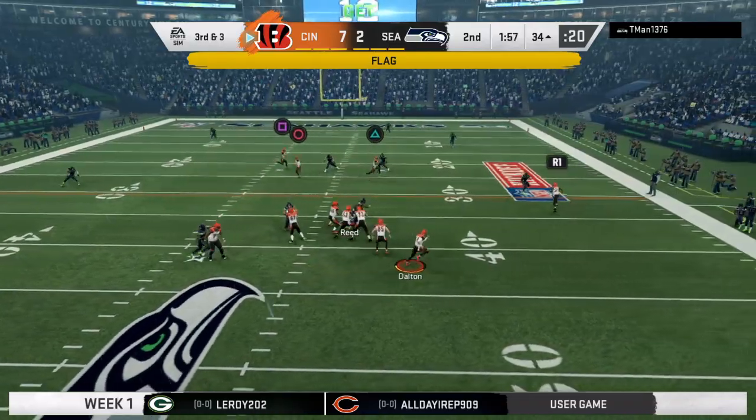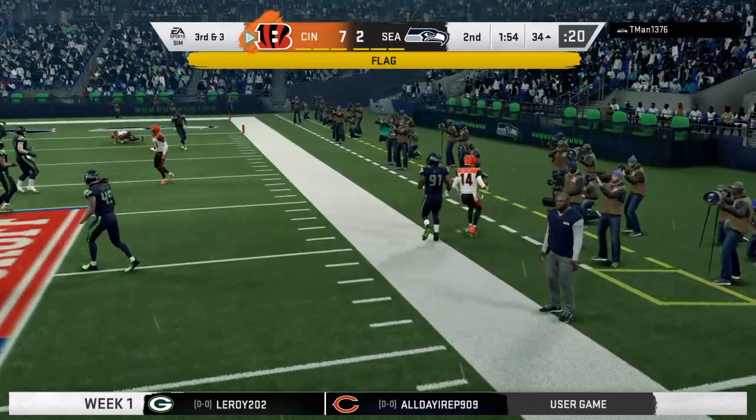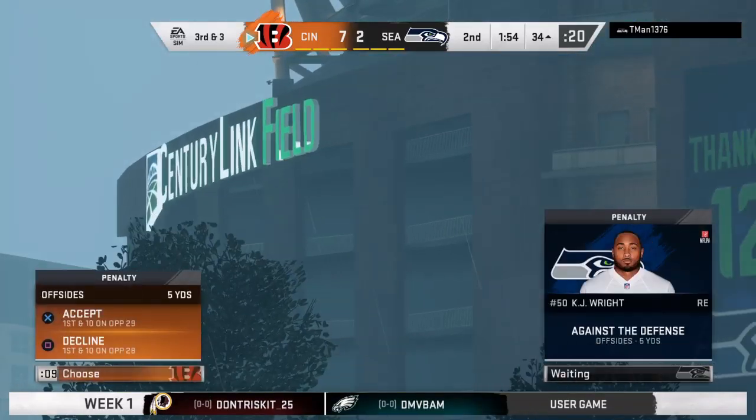Here's Dalton. Flushed out right. He may try and run for this. And he is out of bounds inside the 30.